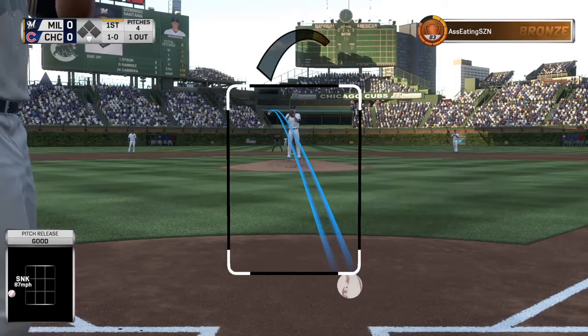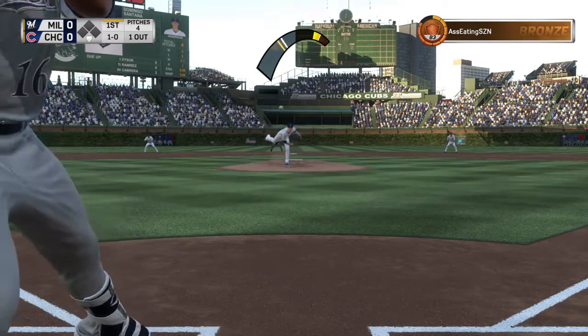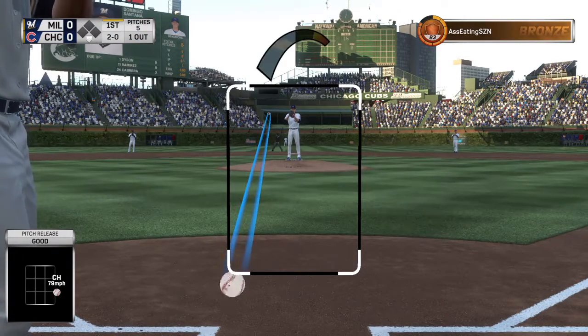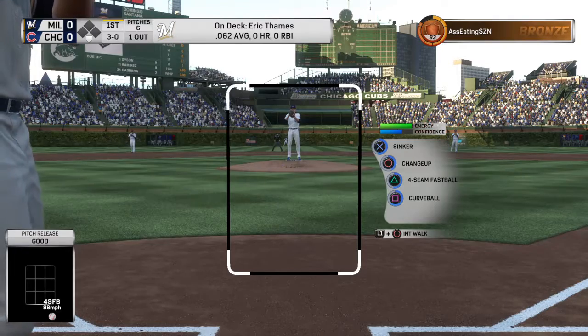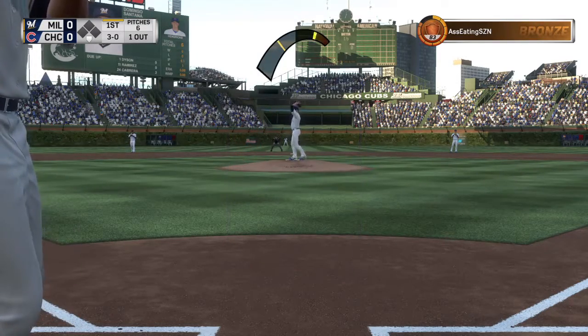Starts him out with a sinker that's inside, 1-0. And he watches one miss outside, 2-0 now. Wow, not a great spot to be in right now, 2-0 to a great hitter like this. This is when you really have to pay attention as a pitcher. And if you have good off-speed stuff, this might be the time to start mixing in your off-speed stuff.